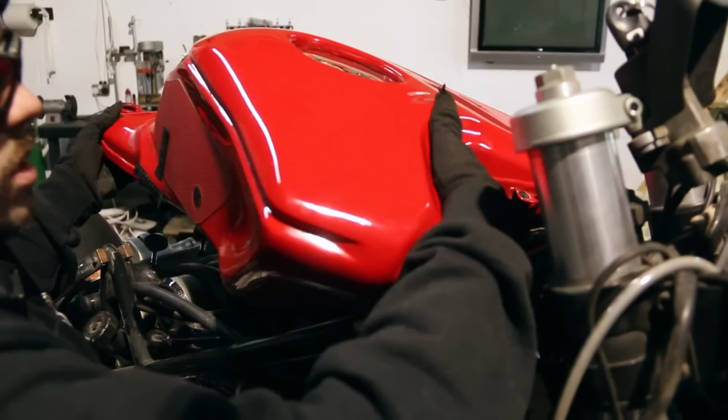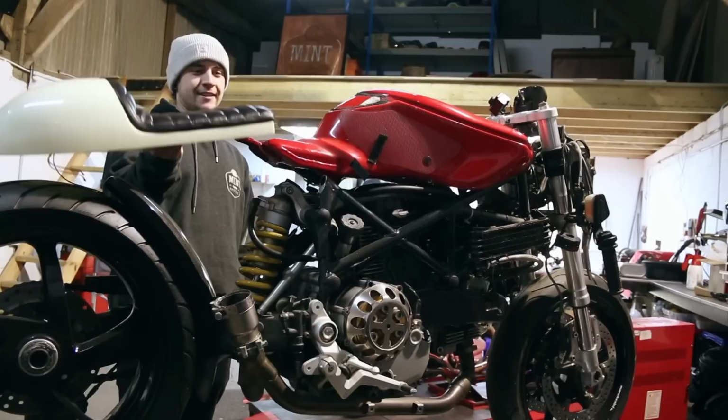So we got it on the bench, and the first job was to figure out how we were going to build the subframe. He wanted a 999 Ducati fuel tank fitted to it. So we came up with a design. We made up some tank brackets and rubber mounted the tank to the frame, and then built a subframe off the back of it with a real nice, tidy looking cafe seat.